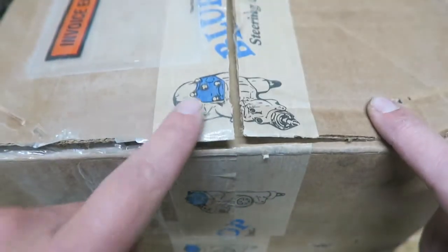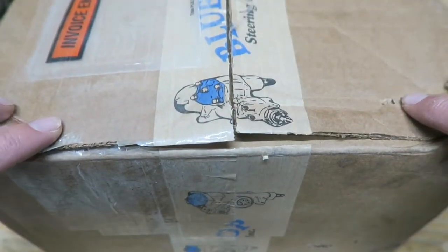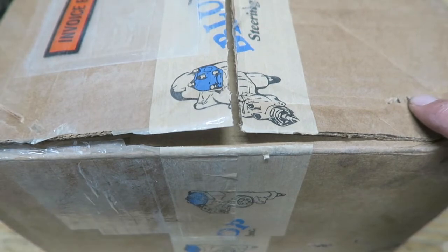They did a really good job stapling this. We got a staple, I think, 4 down the tape line and then on the corners as well. So they obviously know what they're doing. They're shipping a heavy product.